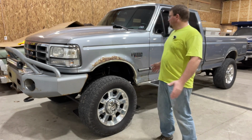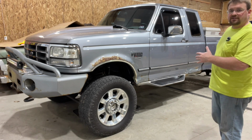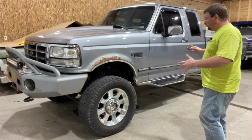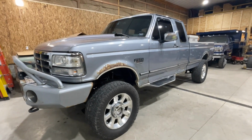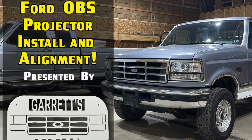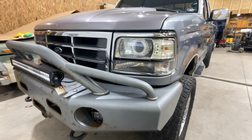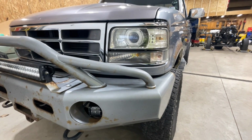So I'm going to go ahead, grab the camera. We'll go over the outside of this truck, what I've done exterior wise, and then you can kind of get an idea of what's gone into the outside of this truck on this video. So we'll go ahead and start at the front of this truck. Another set of Baja retrofits, Baja HID retrofits up here in the front of this truck. We are running a Buck Stop bumper on the front of this also. And I can confirm that it does stop bucks.